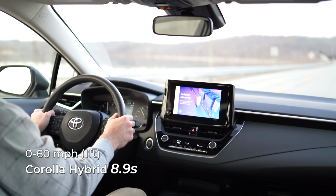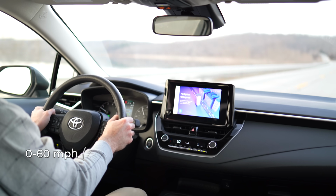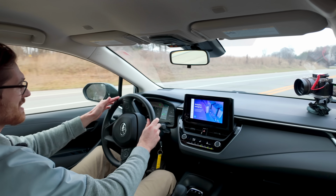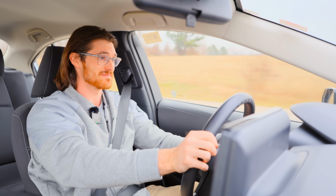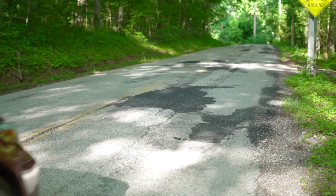Thankfully, acceleration, it's still adequate. Yeah, picking up speed quickly on the highway might have the Toyota a little stressed out, but around town and merging up to speed, it's not really as labored as the numbers would suggest.